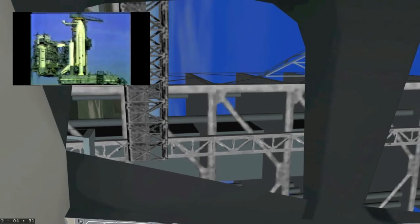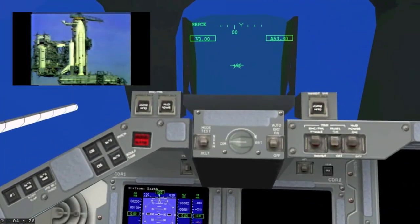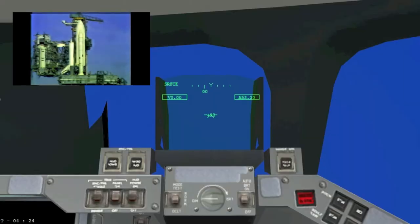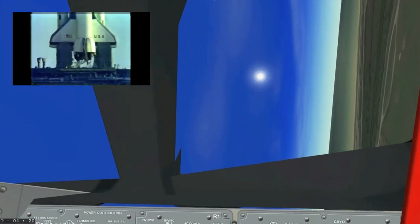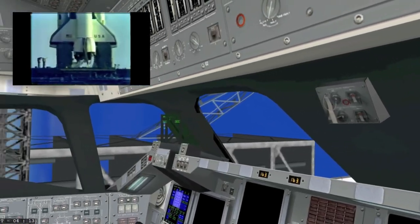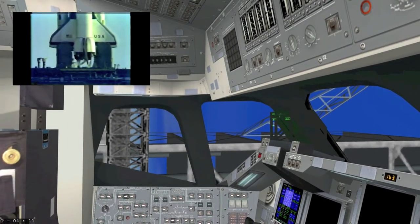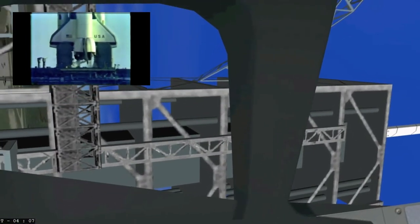T-minus 4 minutes, 30 seconds, and counting. Once we get the APU start, we have a total of 12 minutes of hydrazine supply for running the APUs prior to a liftoff. Everything going very smoothly in this count. The APU start is complete. T-minus 4 minutes, 10 seconds, and counting. 30 seconds to clear the caution warning.